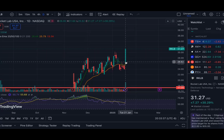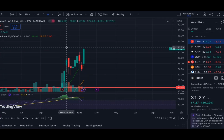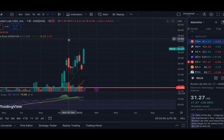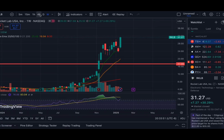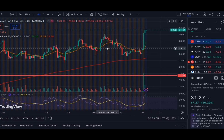Okay, we'll wait for it to come back above the moving averages. Well, lo and behold, as I said on the daily chart, it broke above. Weekly chart was always nice, but then you've got to check the daily, you've got to check the 4 hour, you've got to make sure that all these things line up. If they don't, it's too risky to trade.